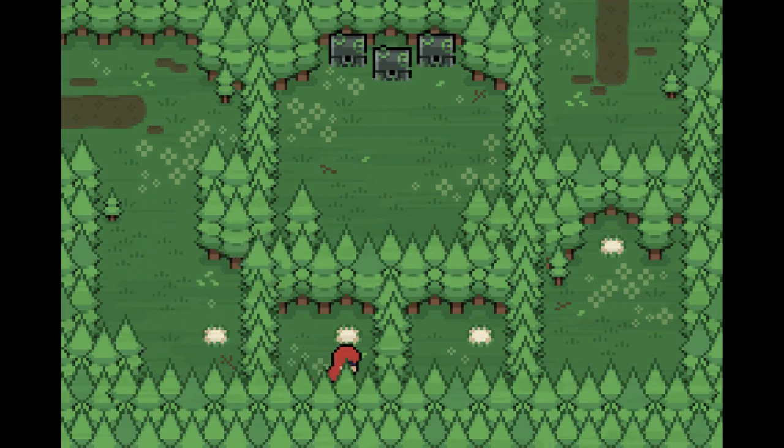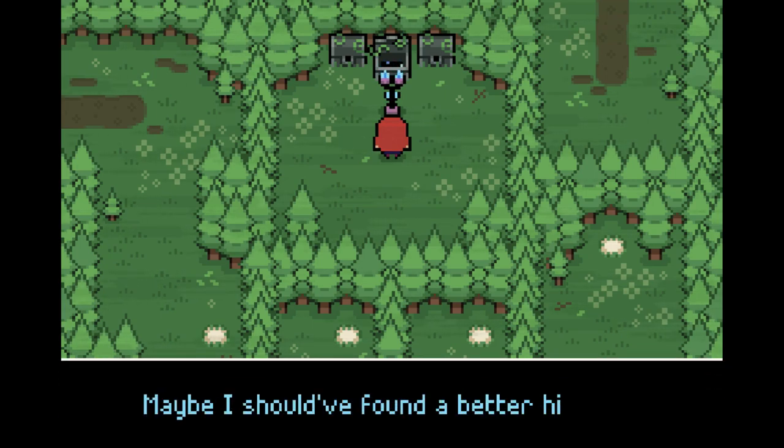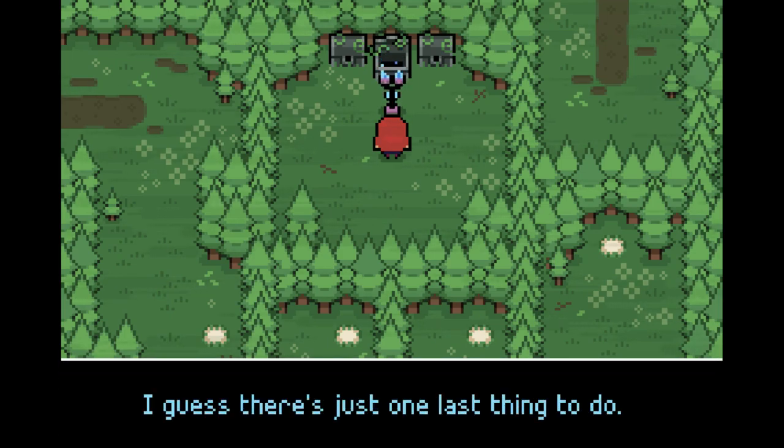Okay, that middle chest is a mimic. You can see it's moving. Oh no, it just had a lantern in it. Oh, you found me. Maybe I should have found a better hiding spot. I guess there's just one last thing to do.